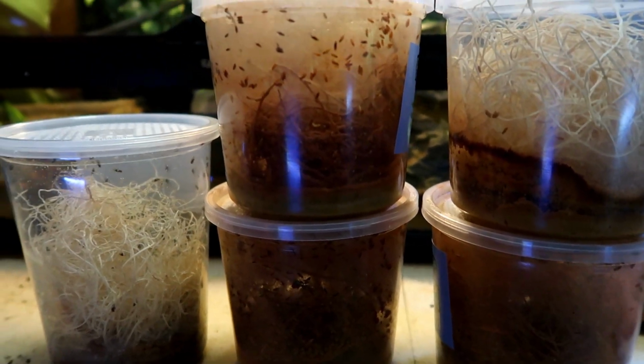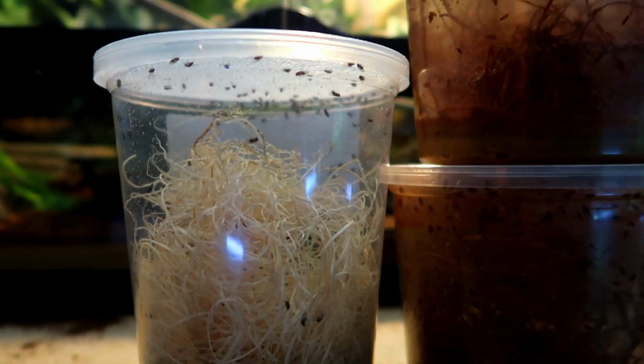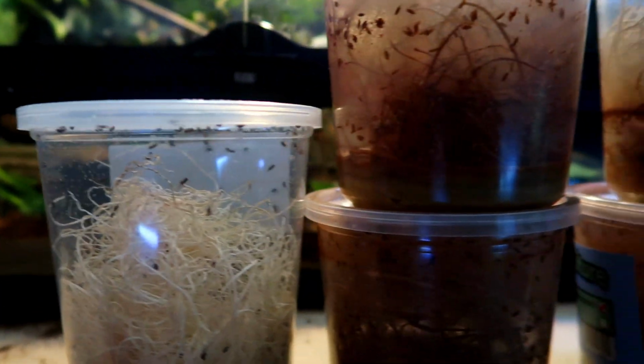Back in the olden days, I don't know if people still do this, but betta breeders used to use these to help condition their bettas and killifish breeders too. So let's see what happens.